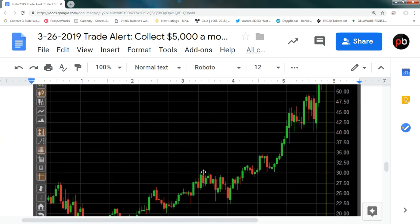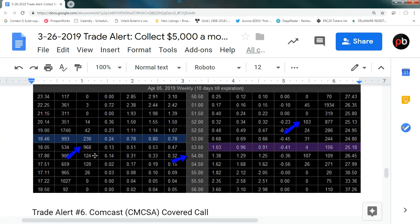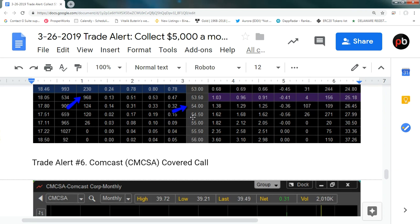Cisco. Big volume right at the 53.50. We chose the 54, one strike above, expecting it to probably push at least 50 cents. So we can enjoy some upside in the underlying asset plus the $32 credit per 100 shares from the covered call.